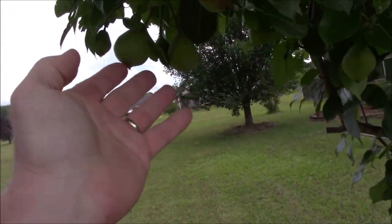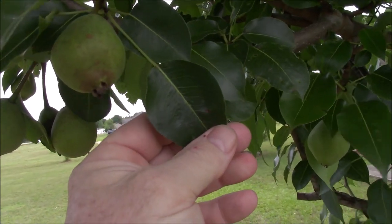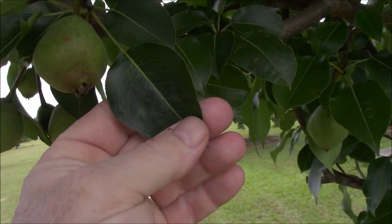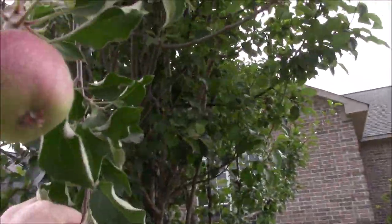These are pears. Obviously little pears growing. And I think this is the hood side, but that's a pear right there. And that's a pear leaf. But up here, let me see if I can find one. Here we go. These are apples. These are pink lady apples.